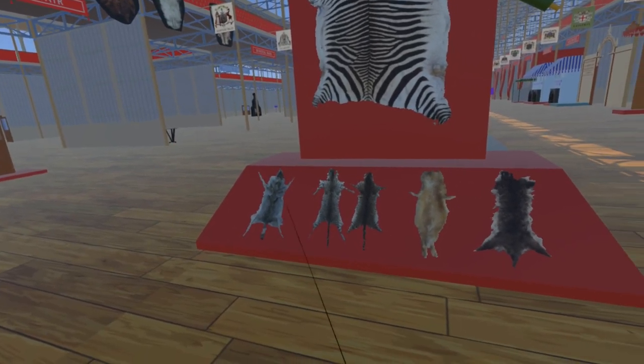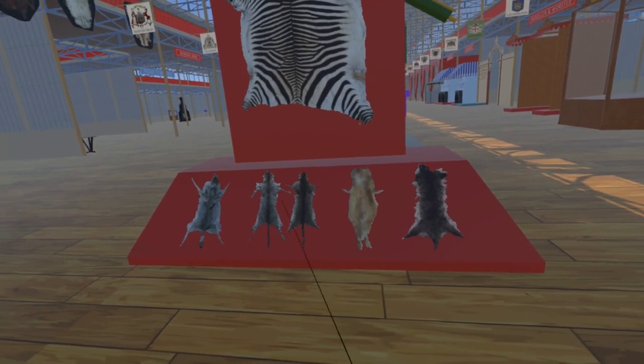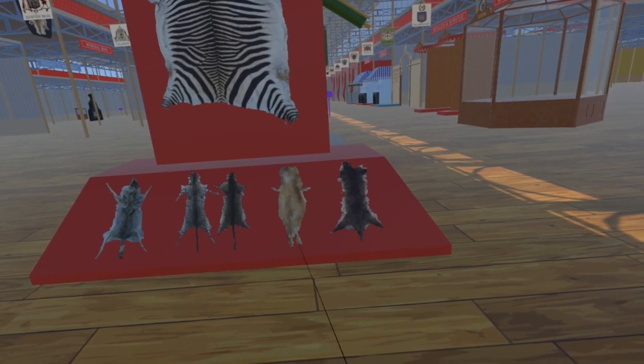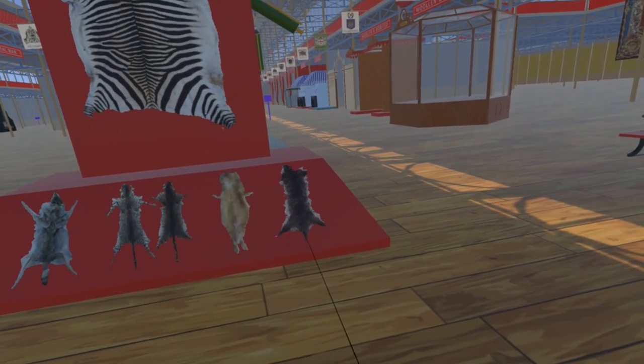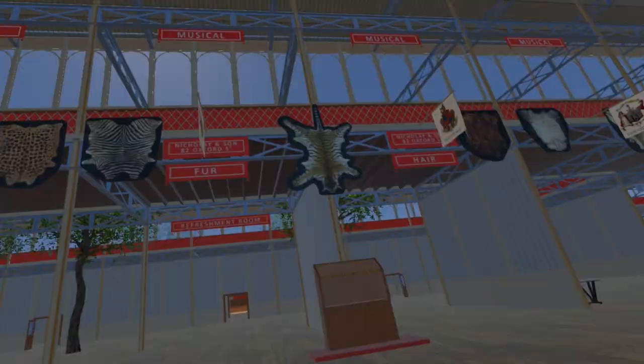Siberian grey wolf. Two examples of Geoffroy's cat from Southern and Central South America. Harp seal, a pup as it has a white coat. Common ringtail possum from Australia. Turning left we see a number of hides hanging from the gallery rail.